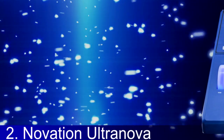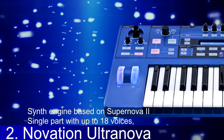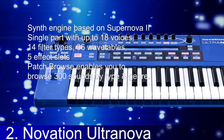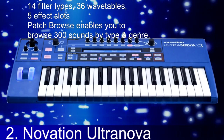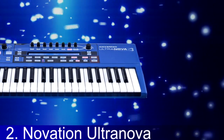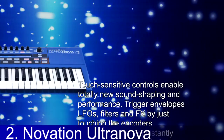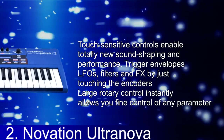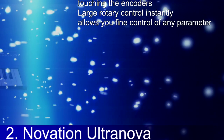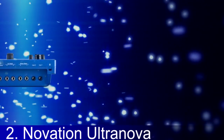Number 2, Novation UltraNova. This analog modeling synth really does try and put up a good fight against the heavyweights, and at a considerably lower price too. First landing in 2010, this analog modeling synth utilizes the Supernova 2 engine and also employs wavetable synthesis. Offering up touch-sensitive controls letting you trigger all sorts of sound-changing parameters, you can see that this is also a performance synth. Throw in a 12-band vocoder and aftertouch, this 18-voice gem is a serious contender.